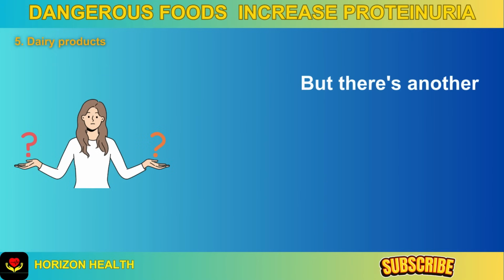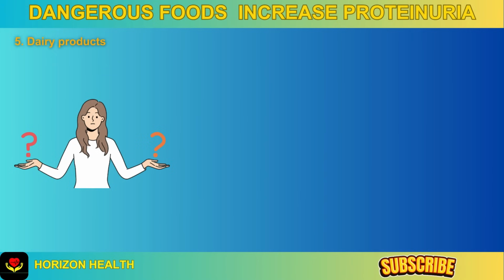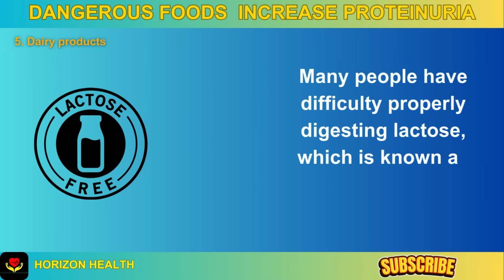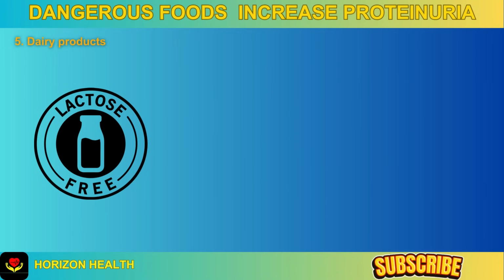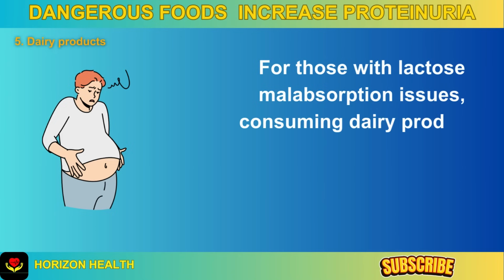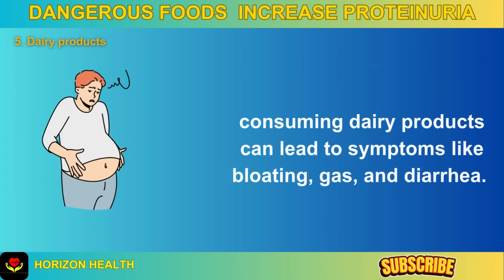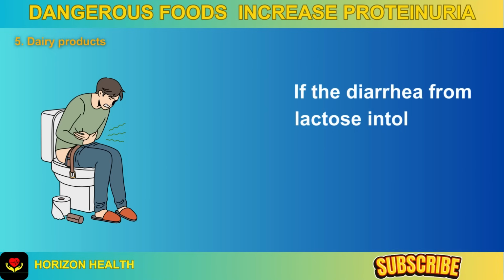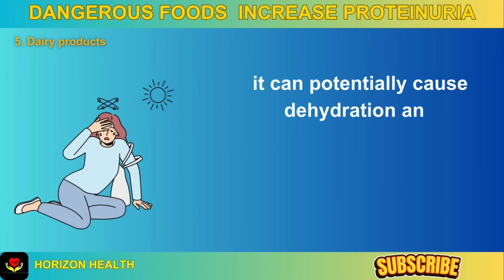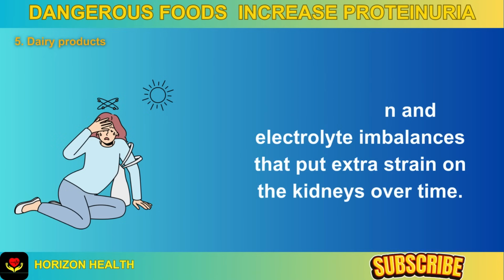But there's another factor to consider with dairy foods, the milk sugar lactose. Many people have difficulty properly digesting lactose, which is known as lactose intolerance. For those with lactose malabsorption issues, consuming dairy products can lead to symptoms like bloating, gas, and diarrhea. If the diarrhea from lactose intolerance becomes severe enough, it can potentially cause dehydration and electrolyte imbalances that put extra strain on the kidneys over time.